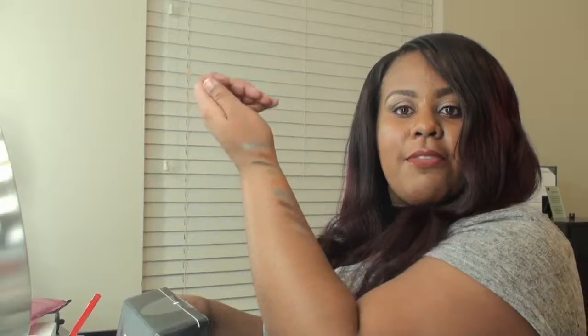I'm swatching one by one. And it's a creamy color. I say creamy color. It's a creamy formula. Something wrong with me. And there are two matte shades in here, which is Black Metal and The Wicked. But the others so far are shimmers. So, I'm so glad I fell on it.